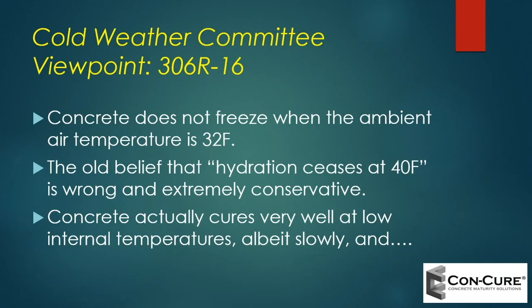The view of the cold weather committee is that concrete does not freeze when the ambient temperature reaches 32 degrees. This is something that I wish everyone, everywhere, would understand: that the concrete doesn't freeze when the temperature reaches 32 degrees outside. There is this old belief that hydration ceases in concrete at 40 degrees, and that is completely and utterly wrong.